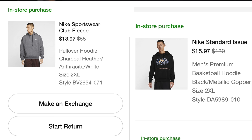Club fleece for $13.95. Boy, this homie keep going. He got the Hardaway hoodie with the copper zipper above the kangaroo pouch. I will disqualify you because of that item right there, bro. It's probably the worst design sweater ever.